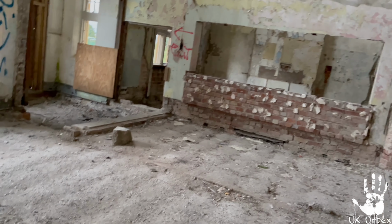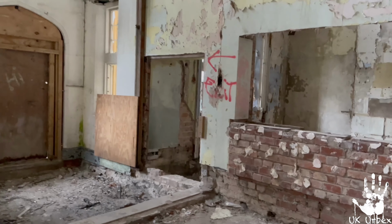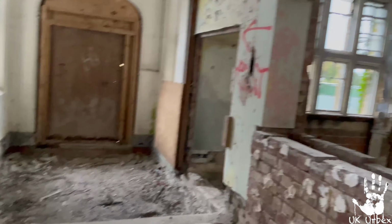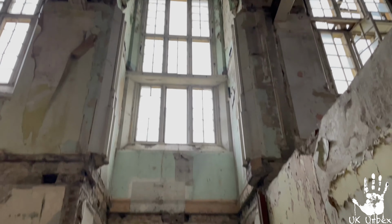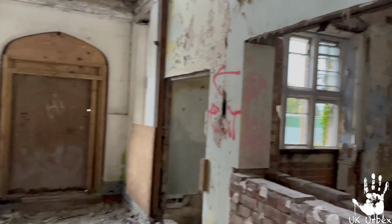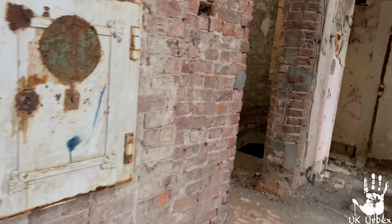Yeah. So this would have been the main door into the building, look. Look at that. That would have been the main what? So this, yeah, that's really good. I like that where it says welcome. So I'll take you around to that bit. Is this an old electric box? It is, isn't it?